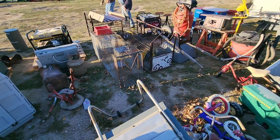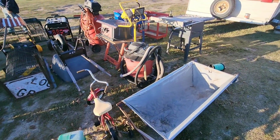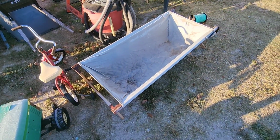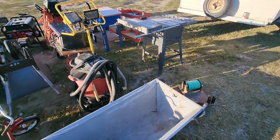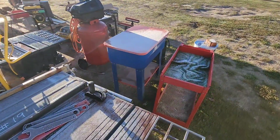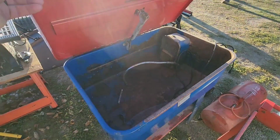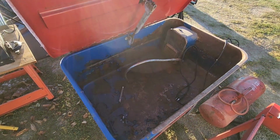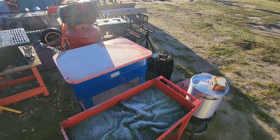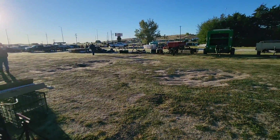Some live traps, kind of homemade looking. This looks like a portable water trough. It folds up. Cool. There's a parts washer tank. 20-gallon parts washer. Looks like everything's there. I don't know if I have room in the shop, but it would be nice. Turkey fryer. Alright, let's go look at some of the bigger equipment out over here.